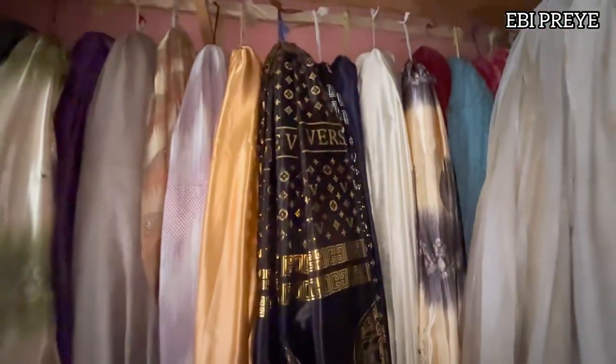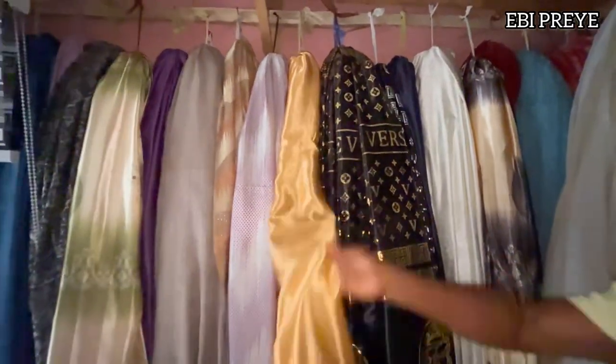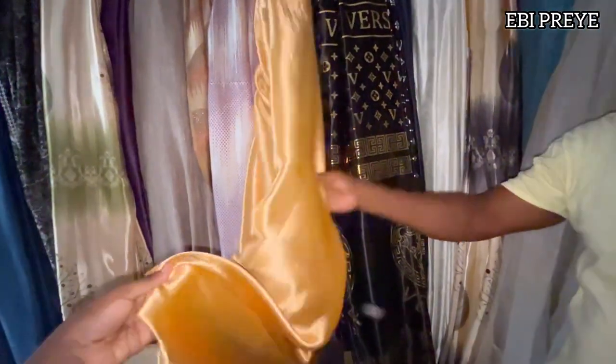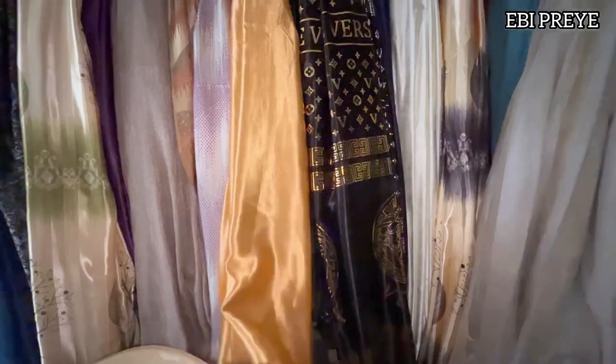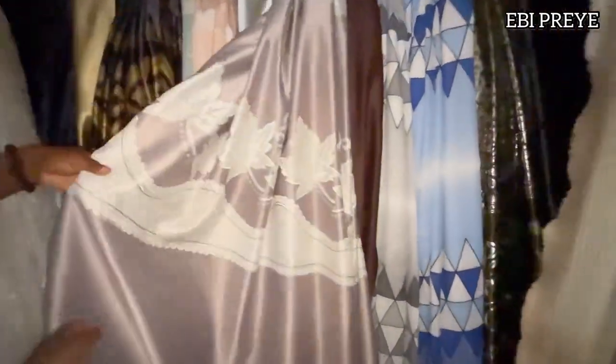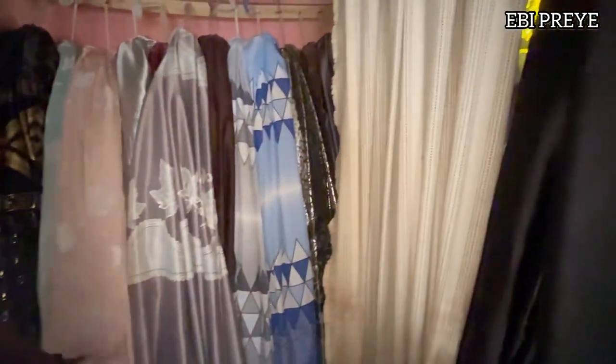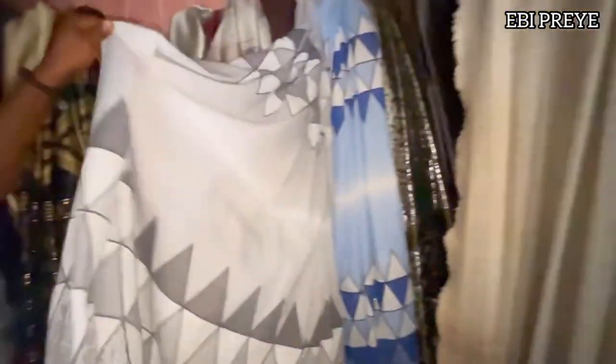This one is Versace. So in case you want Versace. This one is 2,000. Wow, I think these ones are the expensive ones. So this one and this one are 2,000. Man, these ones are nice though. 2,500 per yard. Yes. What if a person is buying plenty? I can reduce the price. Really. Can reduce the price. So this one's 1,000.